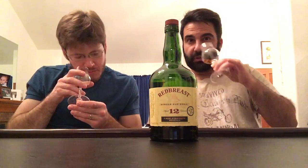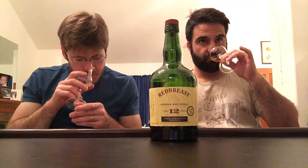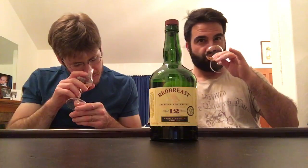If you read about Redbreast online, they're known for being able to put out some unique fruity whiskeys. The 21-year-old especially is known to have a lot of mango-like fruits. With this one, I'm getting apricot and peach. A little plum. Vanilla. Some unique spices going on. Some grains. And some sweet cereals.